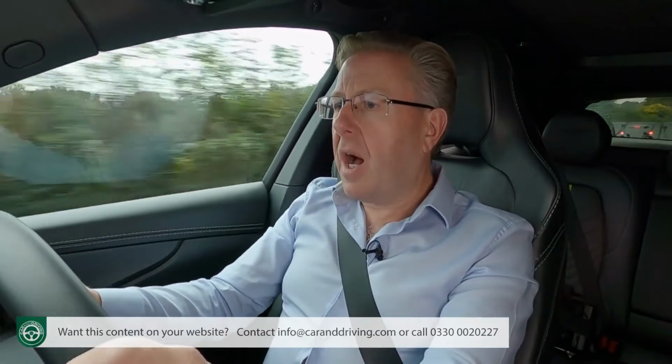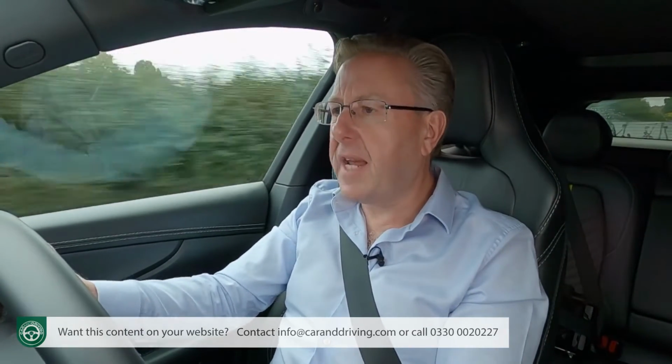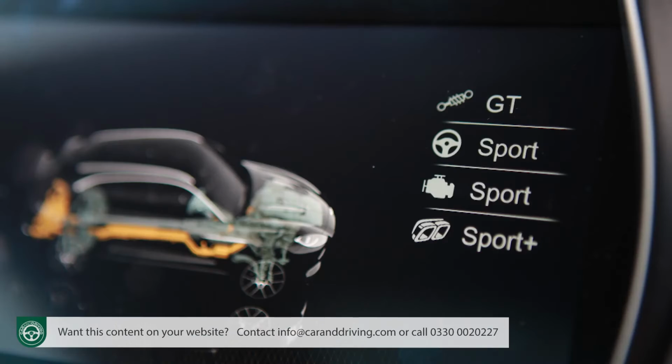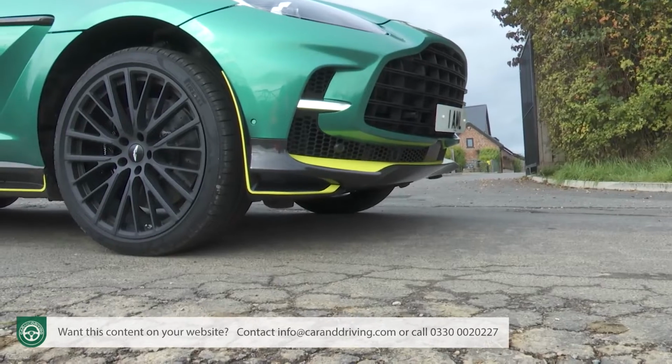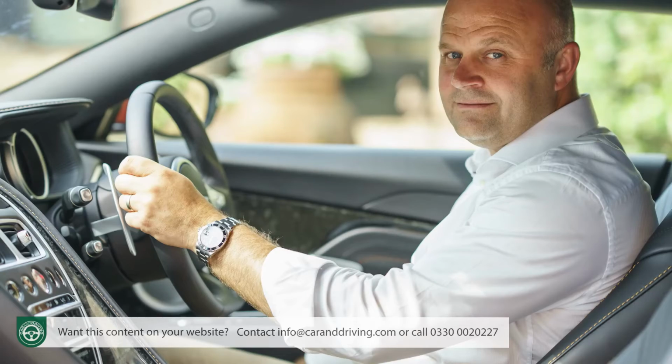Every area of this car has been enhanced to boost performance, intensify driving involvement and amplify its on-road presence. Engine, transmission, suspension, brakes, all of it's been re-engineered to create the kind of DBX you suspect the development team really wanted in the first place.